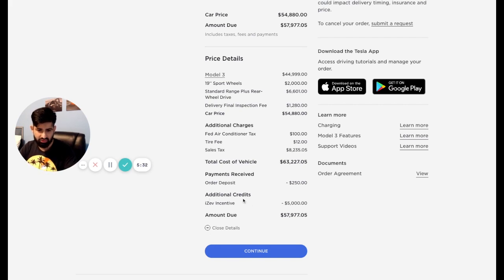And then this is where I live. It says additional credits. The government gives you an incentive for buying an electric vehicle, because they want more people to buy electric vehicles since it's good for the environment. So they incentivize you by offering a $5,000 rebate. So the total amount comes out to $57,977.05. Okay, so that's with everything: all the taxes, fees, registration. The total price is almost $58,000.